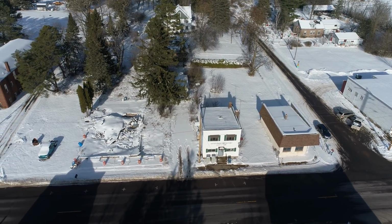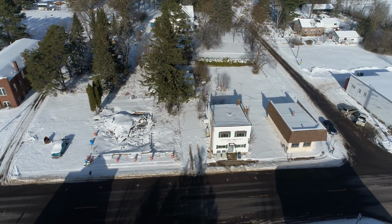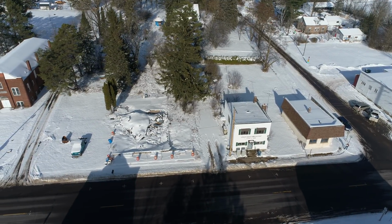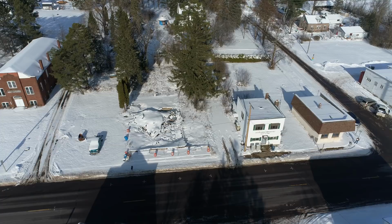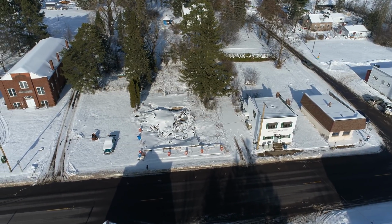And to the left of the post office, we can see a building that's been torn down, and that used to be one of the 3 stores that was in town. You used to be able to buy clothing, groceries, and pretty much anything else. Then it turned into a grocery and antique store, and then most recently, it was a collectibles and antique store.